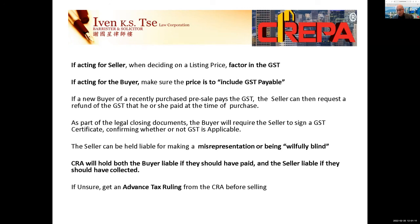Okay. And misrepresentations or lawsuits can be based on being willfully blind: you knew that you should have been applicable and you didn't collect it, and why not? CRA will hold both the buyer and the seller liable both ways. The seller is supposed to collect, the buyer is supposed to pay. If neither one happens, they'll choose whoever is the easiest one to get access to.